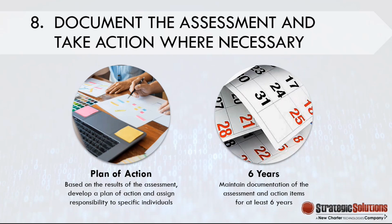So element 8 is all about documentation and taking action. As we've spoken about earlier, it is important that this isn't just one and done. We're not identifying our threats, our vulnerabilities, and our risks and then saying, okay, now we know. We're saying, okay, now we know, so what are we going to do? It's important to create a plan of action and assign specific teams or individuals to address those items, and make sure that the next time we do the security risk assessment, we have reduced the risk, the threat, and the impact, and we are showing that we are making progress towards a more secure organization.